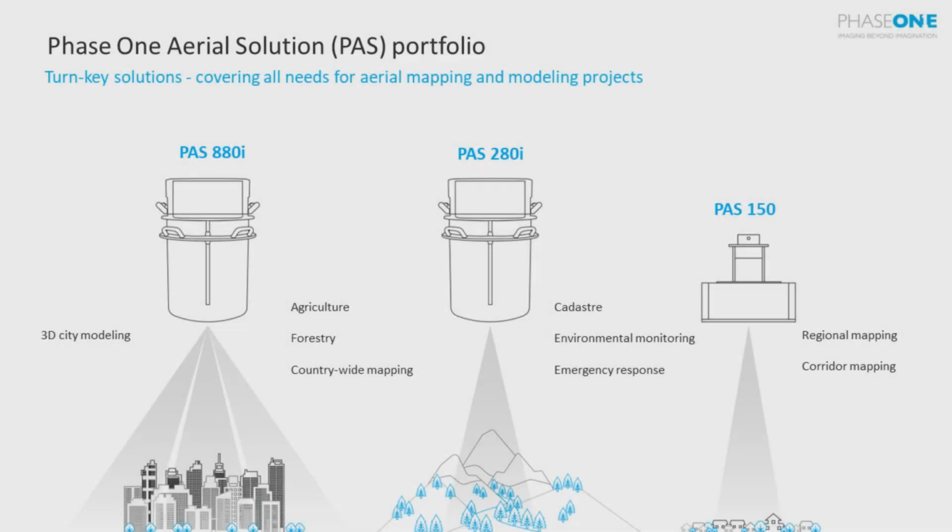So we have a huge range of cameras that can be applicable, but in many applications, the 150 megapixel hits that sweet spot as far as, will it do it all? Yeah, it'll do pretty much everything you want it to do. And if you've got a larger area to cover and you're going to routinely do that, then let's look at the 280 megapixel camera system. I should probably even throw out that we do have the 880 megapixel, which is nadir and oblique, for those looking at doing more 3D modeling of cities and towns and larger applications.